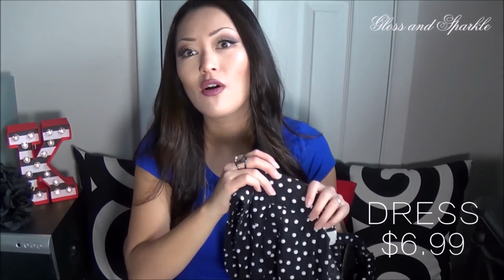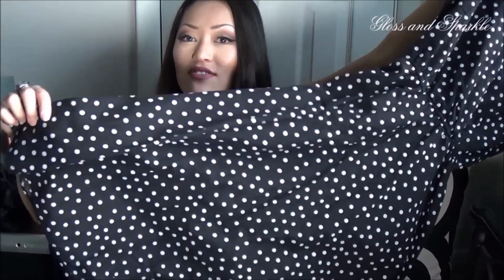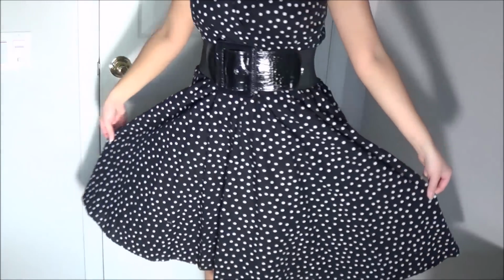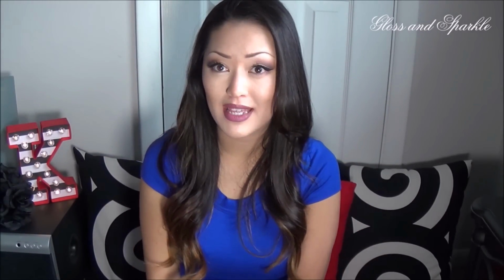This is a dress that I picked up. Super vintage. Oh, I love this. It is just a polka dot dress, and it actually came with shoulder pads in here, which I don't mind. I think it looks kind of cute. It has a cinched elastic waist, and then it flares out into a flared out midi skirt. Oh, I think this is so beautiful and classy. I love this dress. It's very 50s, and if you know me, my style and my wardrobe is very heavily influenced by the 40s and 50s. I just love that era of clothing.